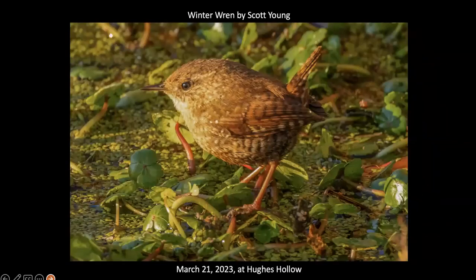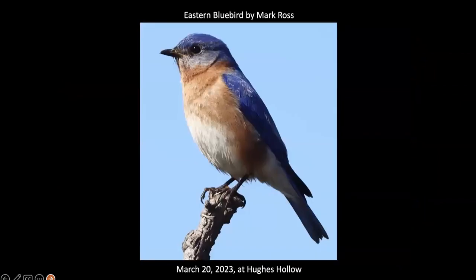So this is a winter wren that I took at Hughes Hollow the other day. And I like the fact that it's got all this green around it. So it's like, we are now in spring. This winter wren should be gone. And instead we should be seeing the next thing, which is the spring bird, the bluebird, which is here year round, but traditionally called a bird of spring. This is by Mark Ross at Hughes Hollow.